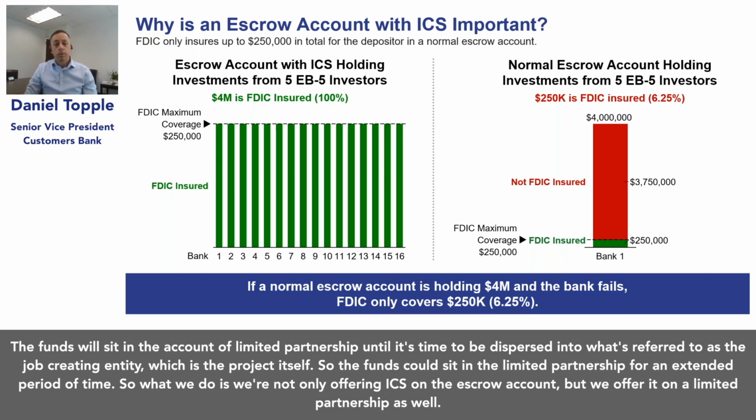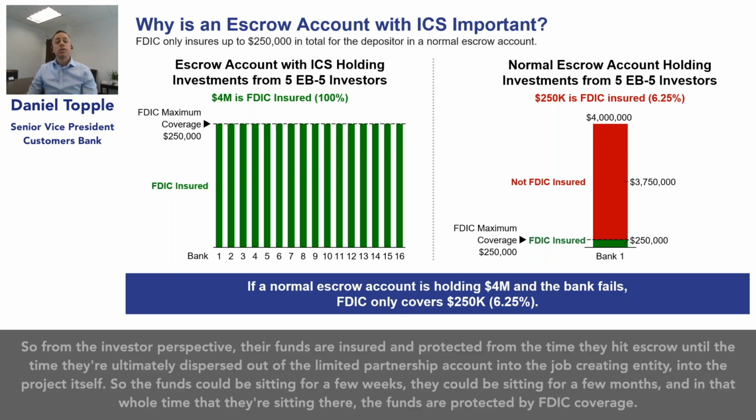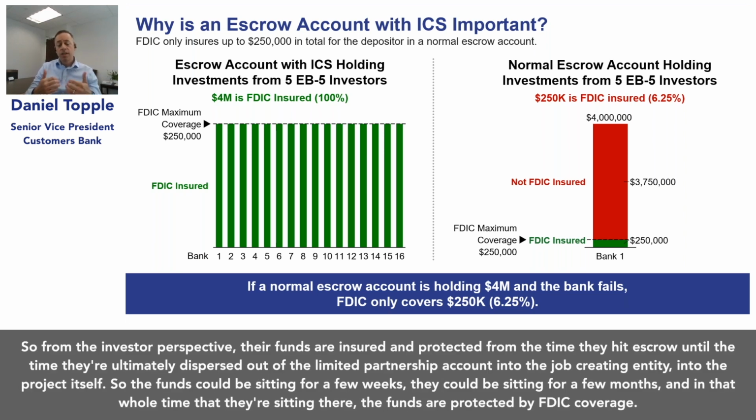So what we do is we're not only offering ICS on the escrow account, but we offer it on the limited partnership as well. So from the investor perspective, their funds are insured and protected from the time they hit escrow until the time they're ultimately dispersed out of the limited partnership account into the job creating entity, into the project itself, right?